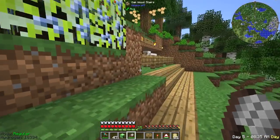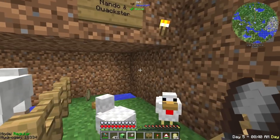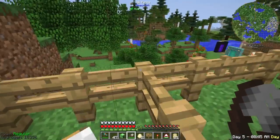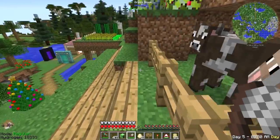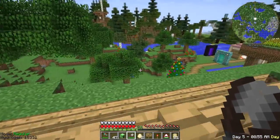Let me out. Good morning, Jax. Good morning, Mrs. Buttersworth. Good morning, Bart, and good morning to Nando and Quackster. You've got lots of eggs. We need to sort out the egg production as well. I need to get some hoppers under there and pipe it all through. You'll do. Thanks. Actually, I'll get some more while we're here. Thanks.